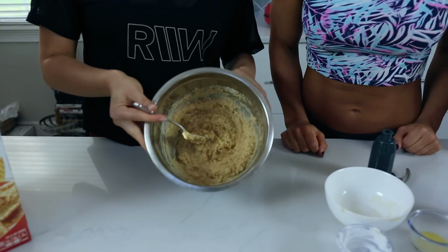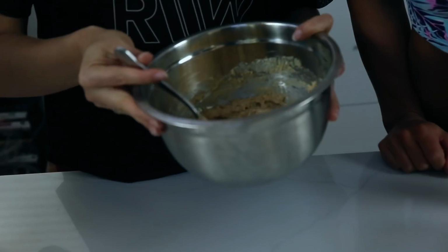Yeah, always pretty good with the instructions. Yeah, that looks great. Perfect. It smells delicious. I just want to eat it out of the bowl. It really does.